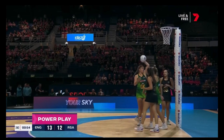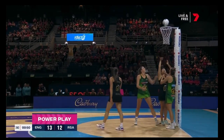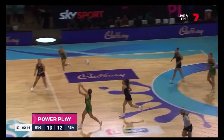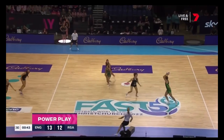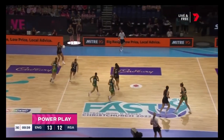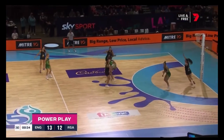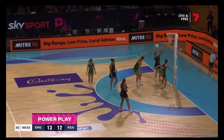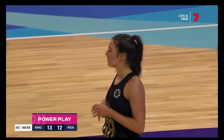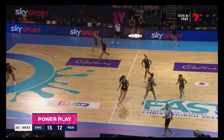Obstruction, goalkeeper. This time, obstruction, goal defense. Oh, yeah, there she got it. Yeah, Nicola Smith said, I've had enough of this, I'll just take the rebound. Everett picks it up. England again move down court. Put to bed. So, 15-12. Offside, goal attack.